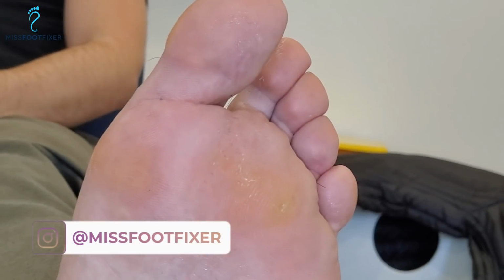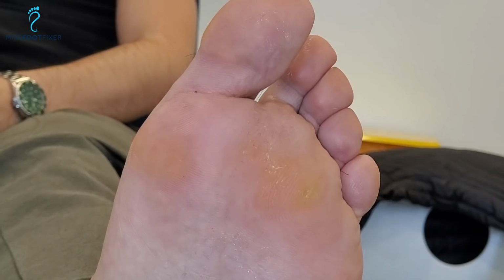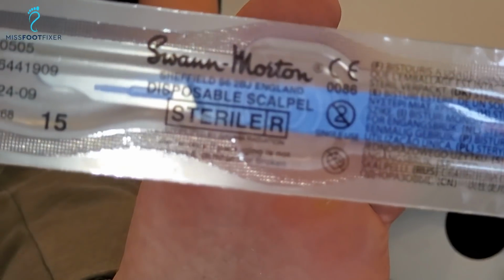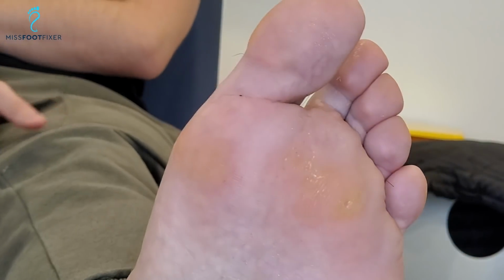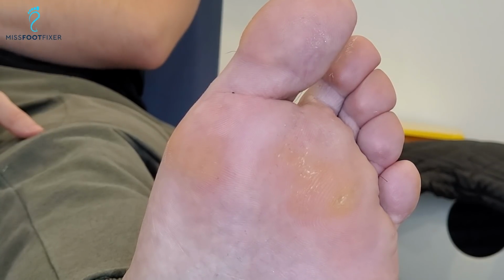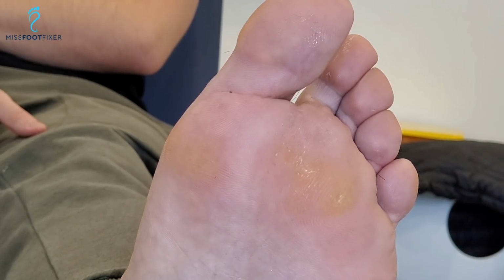Scalpel it down as well. We're gonna use a 15 blade. So we've got our 15 blade. I don't even know where the camera is. 15 blades and go use, and then we're gonna also use a screw-free blade. So what I'm gonna do is just remove the first layer of the callus, and then I'm gonna do the scooping of the corn.